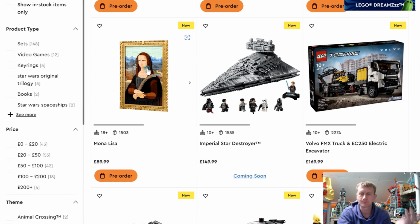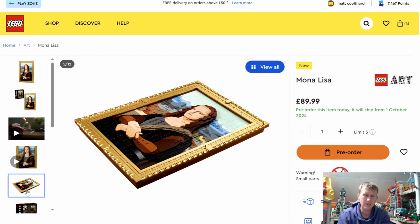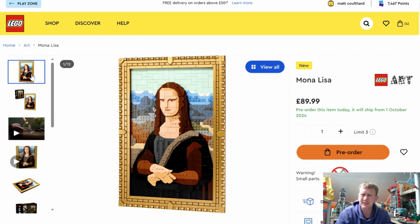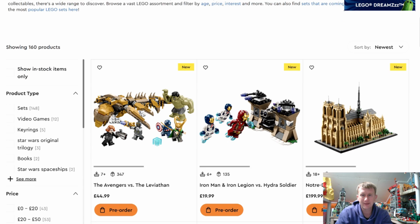Now, this Mona Lisa is under the Lego art range. So this art stuff is where they've got all the studs on show, where, as you can see, it's got the studs in the artwork on the logo. So it's slightly different to some of the other bits and pieces that they do, where it's completely smooth. But if you're a fan of it, it's £89.99 and it is yours. And good luck hanging that one up.